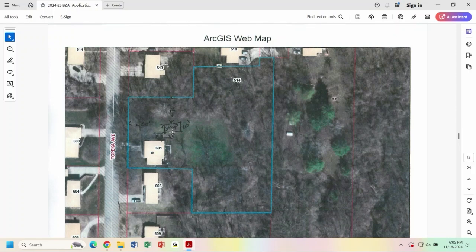And I would just note too that on a property of this size, he would be allowed to construct a detached garage of up to 900 square feet. So just to consider that as well. So if you have any questions for me, I can try and answer those for you. Otherwise, you can go through the conditions, which are listed out in your policy report.